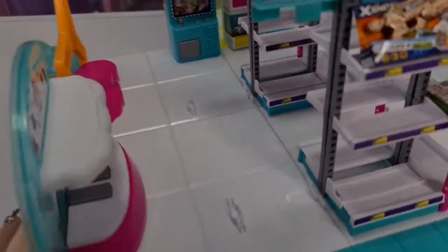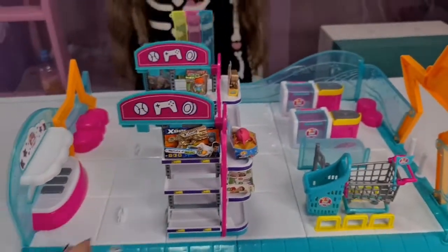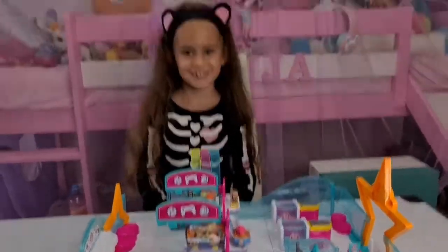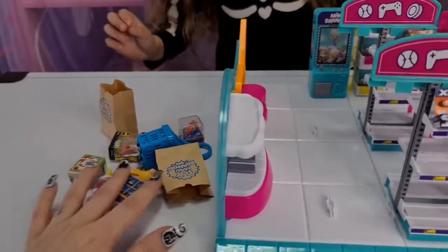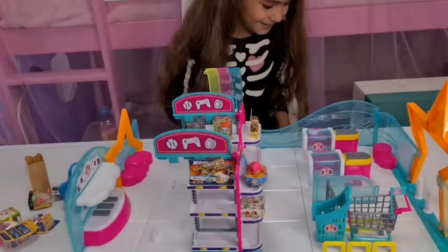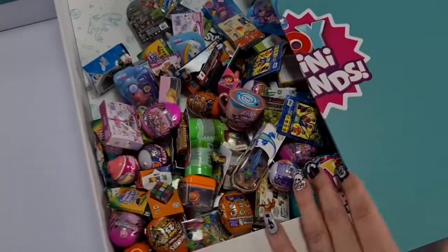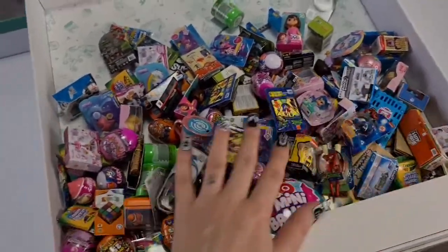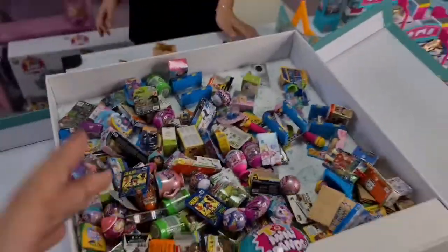Okay, so here on this part we have like a play area and a piano. And everything looks super cute, Tanya. Okay, so Tanya wants to add more toys. You can add whatever you want. And I'm also going to show you guys the rest mini brands that we have. 2, 1. Oh my gosh, guys. This looks epic.